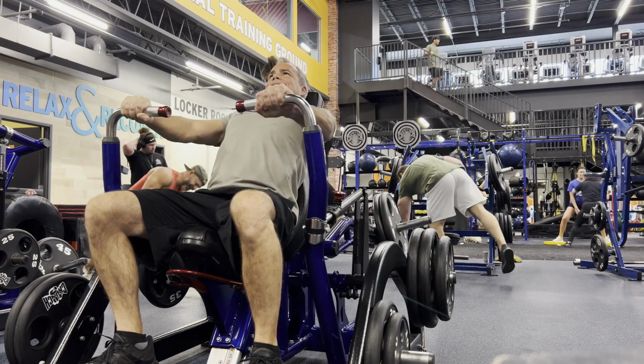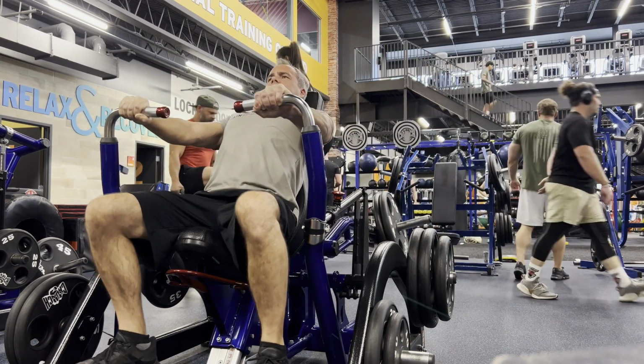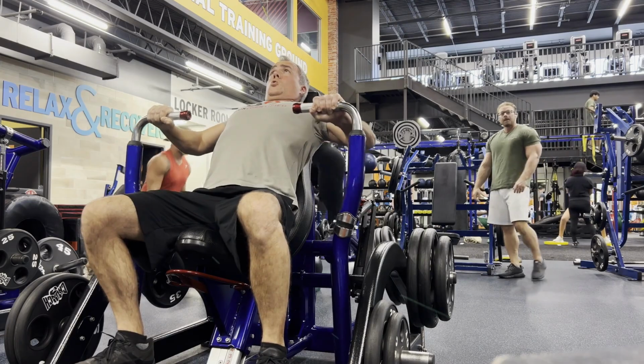So focus on training hard, meaning training close to failure, so within 1 to 3 reps. But it's a good idea to go to failure occasionally so you know what it feels like, because I find many people leave way too much in the tank to get the most out of their training.